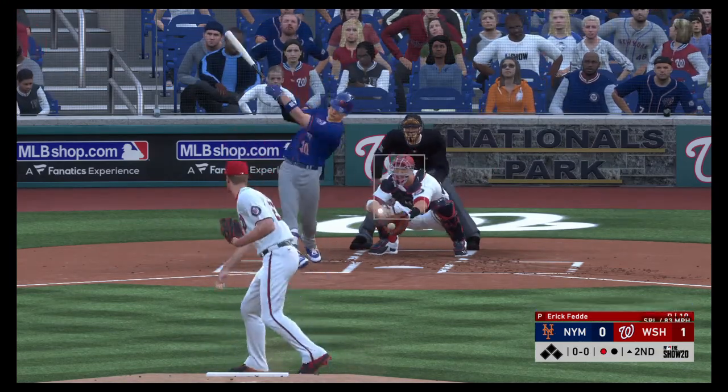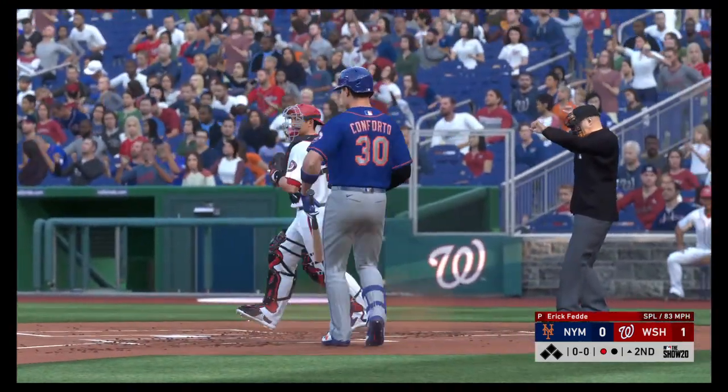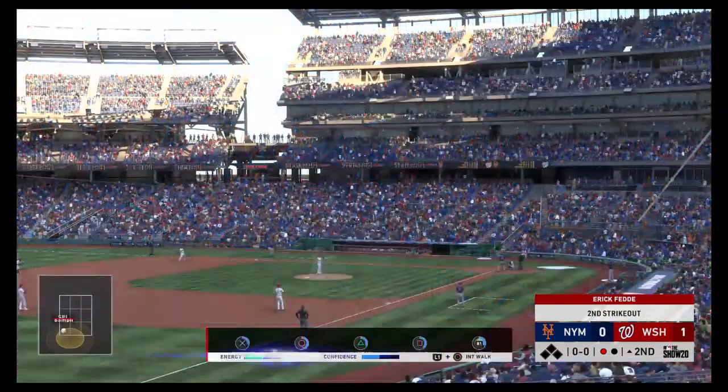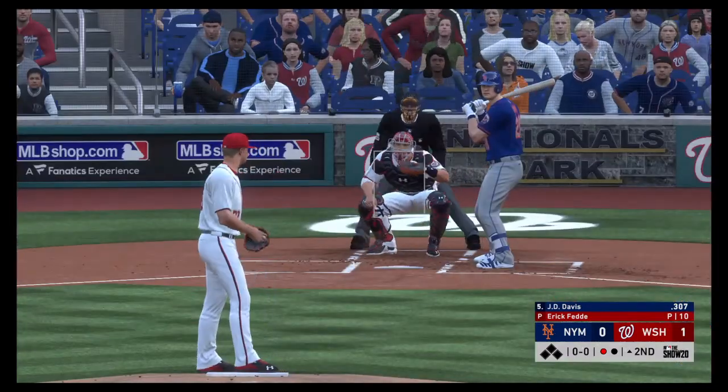We all know he's a sinker ball pitcher, but if he could throw some four-seamers up in the zone like that, it could work for him. So he sets him down swinging. Michael Conforto is retired to kick off the inning.